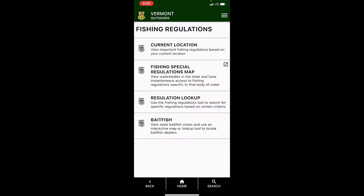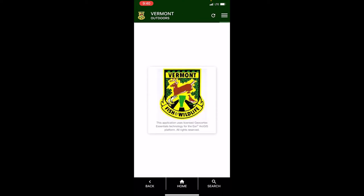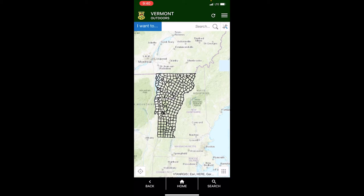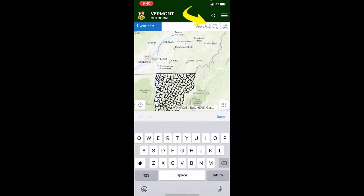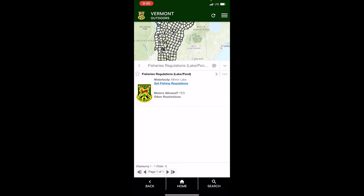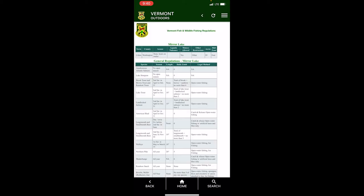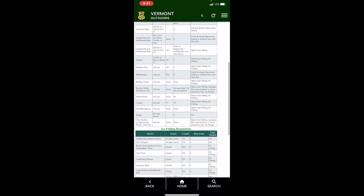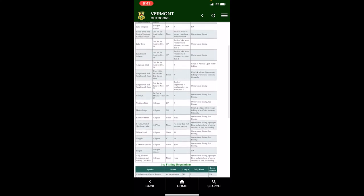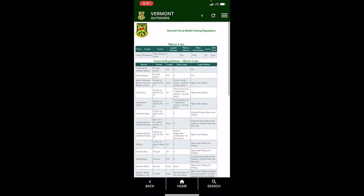And if we back out of that, we can go to the fishing regulations map, and under this map you can do a few different things here. So if we go up to the search bar and we search, let's say, Mirror Lake and hit search, Mirror Lake is going to come up and you can look at the fishing regulations for Mirror Lake. And this table should look pretty familiar. It's the one that we have in our law digests. So you can check out what species you can catch. Again, it appears that everything is under general regulation.